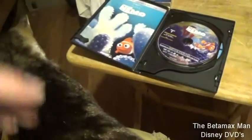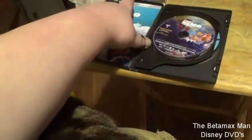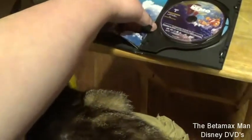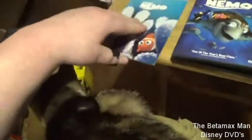And anyway, so yeah, we were going to take a look at the booklet here. We'll just take a look and show you the booklet. We'll kind of show you what that looks like.